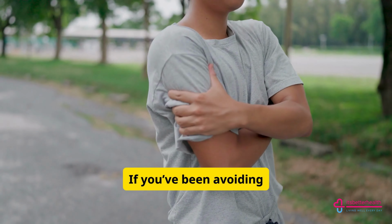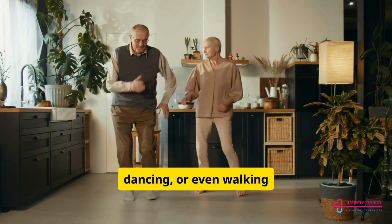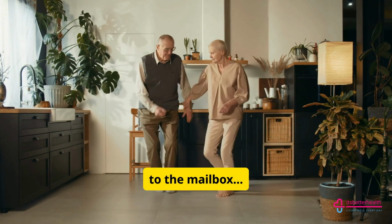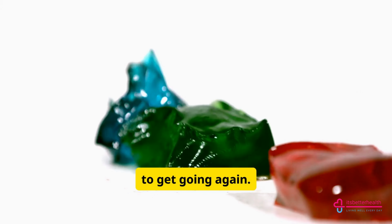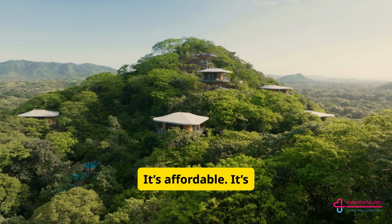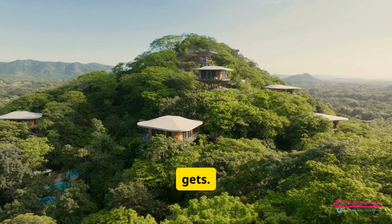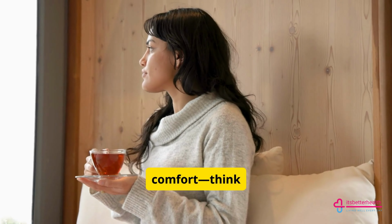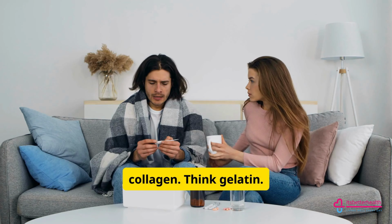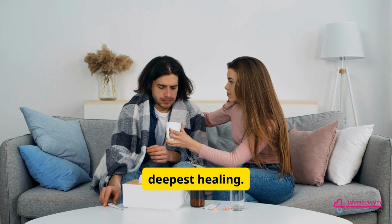If you've been avoiding movement because of pain, if you've stopped gardening, dancing, or even walking to the mailbox, gelatin might just be the gentle push your joints need to get going again. It's affordable, it's accessible, and it's as close to nature as healing gets. So the next time you sip something warm, don't just think comfort, think collagen. Think gelatin, because sometimes the simplest things bring the deepest healing.